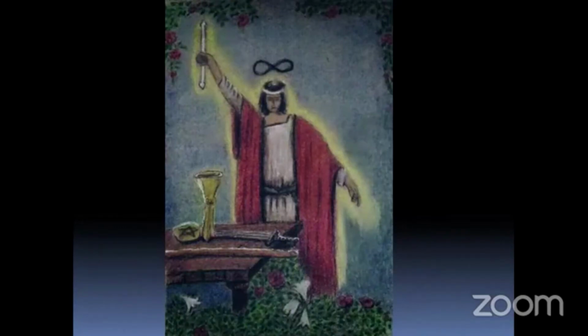And then I did the Magician. Now, of course, there's not much lighting in his, but I decided to make him light up. I mean, it's his aura, his personal power, how he manifests his reality here. So I made a little glowing aura around him.